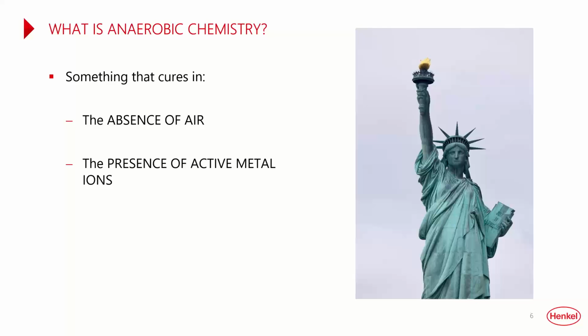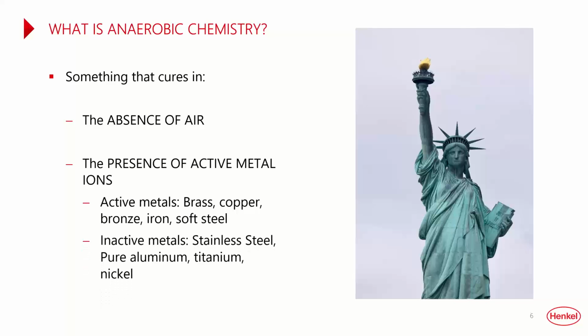So like I said, almost all of our products cure in the absence of air and the presence of active metal ions. When you think about active metal ions, you're talking about brass, copper, like you see in the Statue of Liberty. And when you think about active metals, you can think of things that rust, or, in the Statue of Liberty's case, copper changes from its original color. So bronze, iron, steel, all other types of active metals. When we think of inactive metals, we're talking about stainless steel, something that has a coating on it to prevent it from rusting, or pure aluminum, titanium, and nickel. So again, our products cure in the absence of air, that's number one, and the presence of active metal ions, which is why we would use them on nuts and bolts.